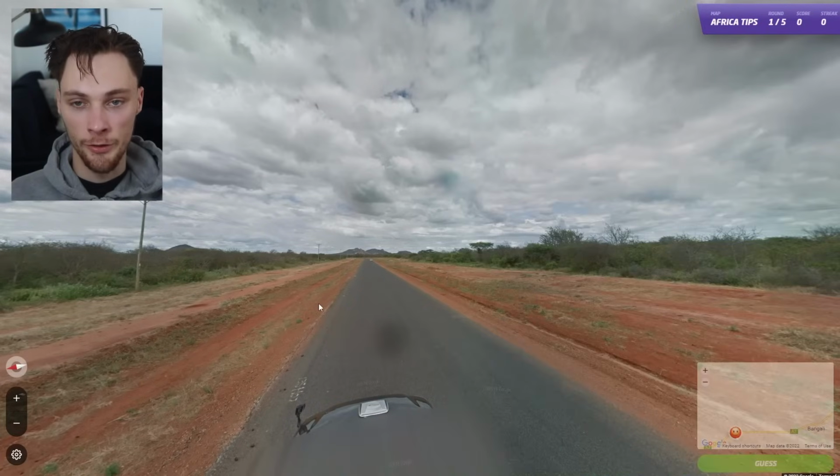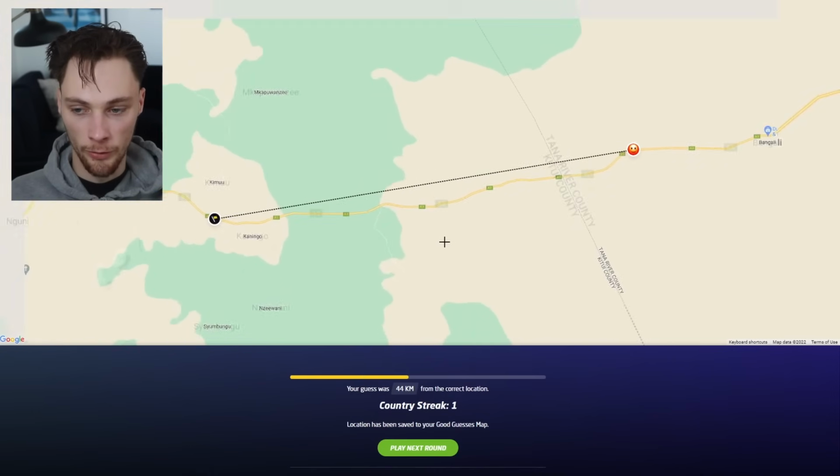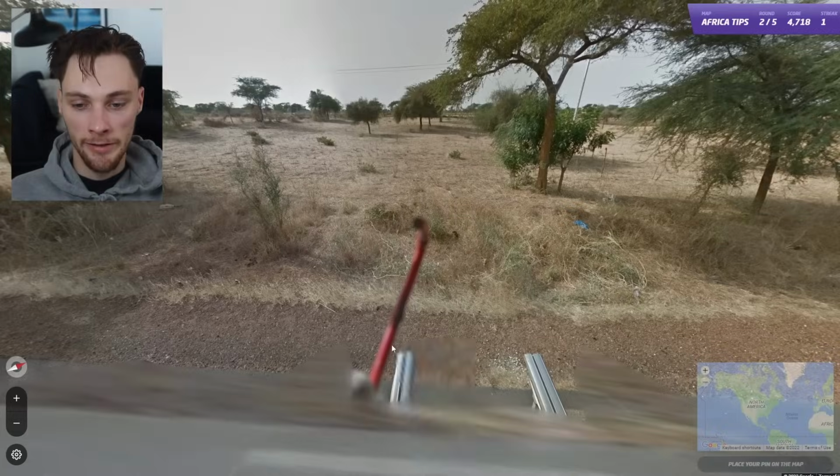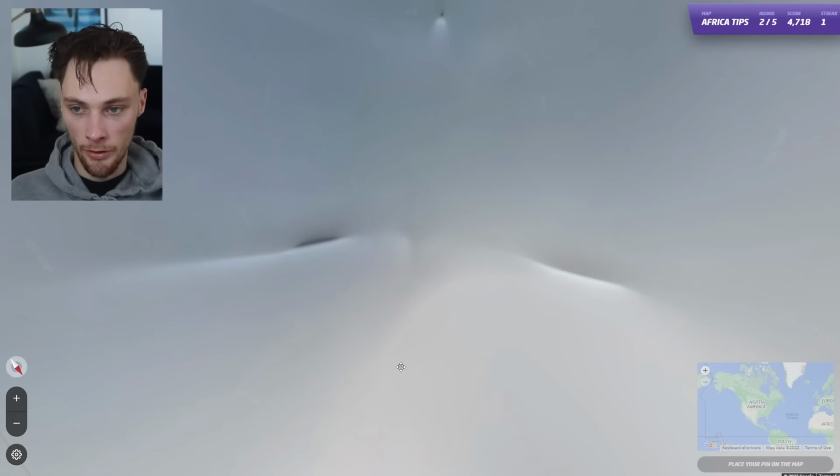If you see the smudges and you know you're in Kenya, go on the A3 and flex to the homies because you knew the road. Let's go. Another meta tip in Africa is in Senegal. If you see the rift in the sky in Africa, you know you're gonna be in Senegal.